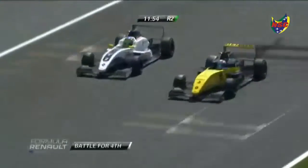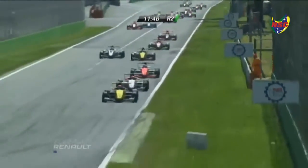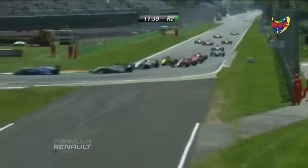So here we've got the number 2 car, Logan Sargent, trying to get his place back here from Victor Martins. Got the line, but he's running out of steam, running out of legs here. I'm not sure he's going to be able to find a way through, or is he going to be super brave on the brakes? Yes, he is. Through he goes to snatch that 4th place back. So good move that for Logan Sargent.